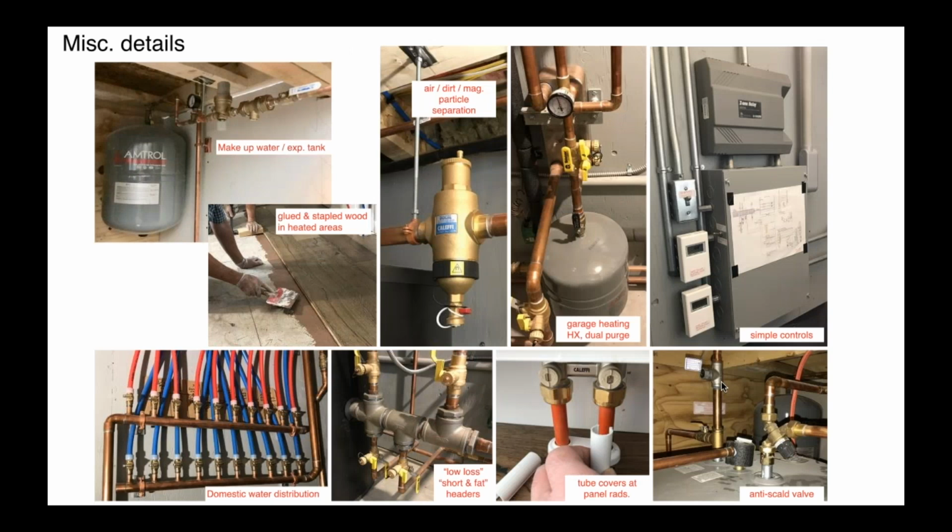And we're getting close to the last slide here. So I just want to show you a few more details. We tucked our makeup water system here under the stair landing. Here's the expansion tank for the system. That's a pretty good size expansion tank. I believe that's either a 9-gallon or 11-gallon tank.